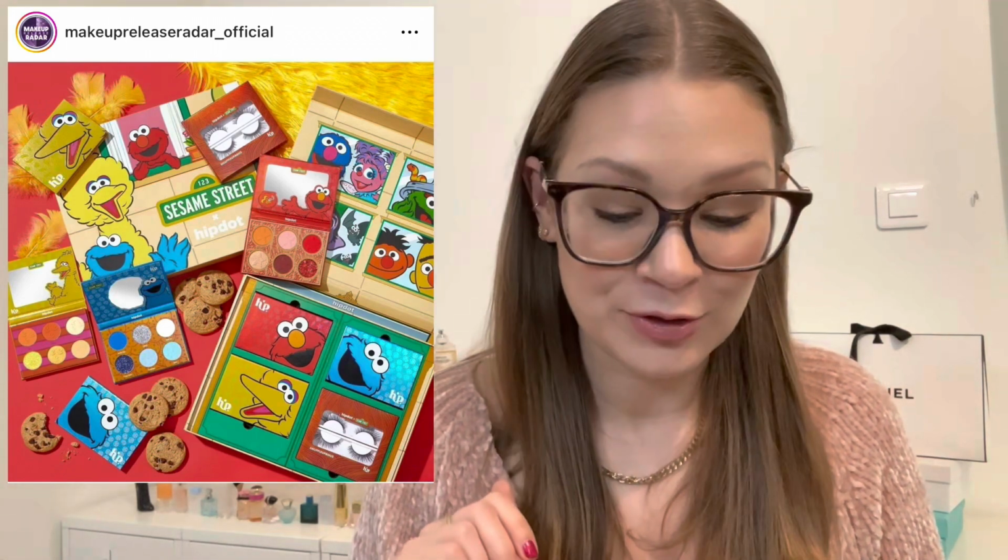I will not be purchasing it because I don't wear false eyelashes. And I'm pretty sure you have to buy this all together. There's no price on it.